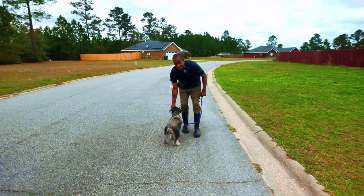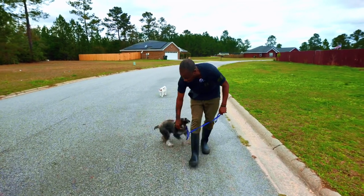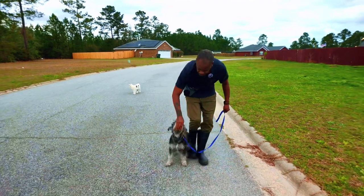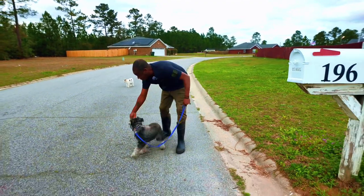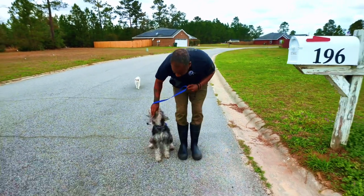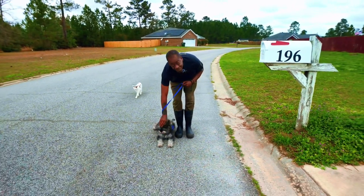And the reason why I'm doing that is because I'm getting him to walk with me without pulling on the leash. You see, he's right beside me. Woo. Come here. Good boy, yes. He was waiting to go down. He's really smart. He was anticipating.